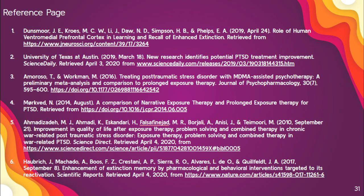To conclude, we determined that prolonged exposure therapy is effective in some cases for treating PTSD symptoms, and that it is the most widely used treatment for this specific type of disorder.